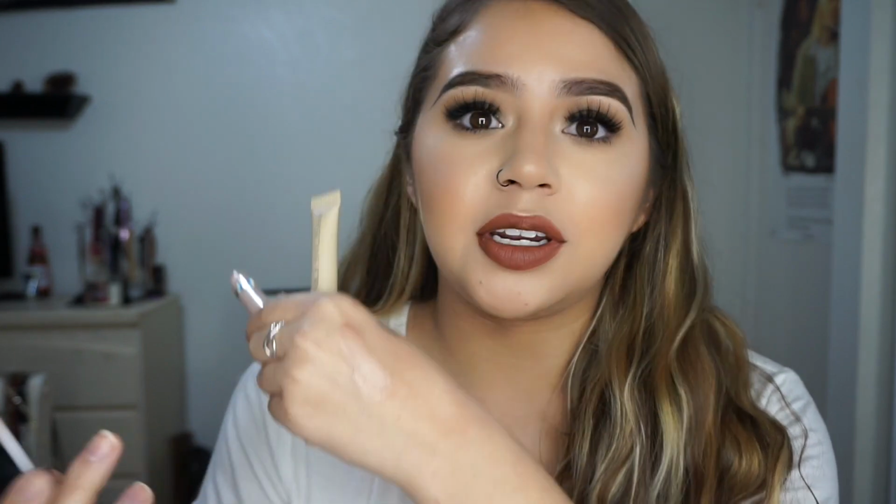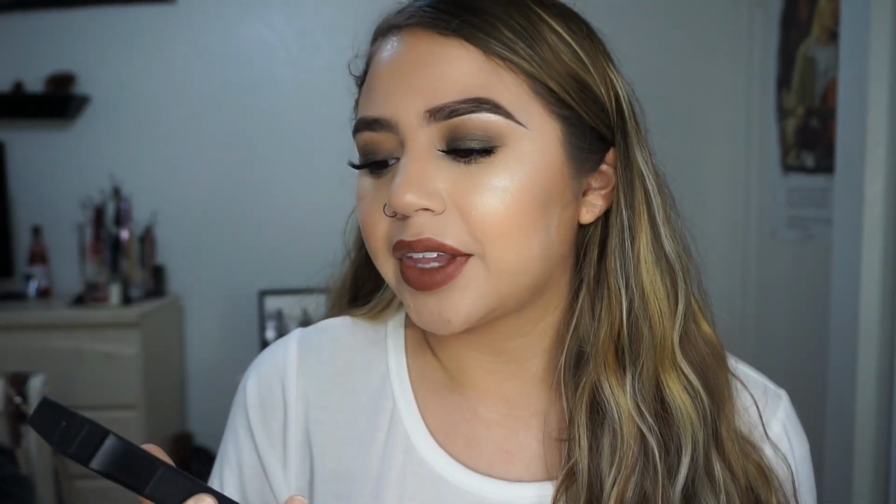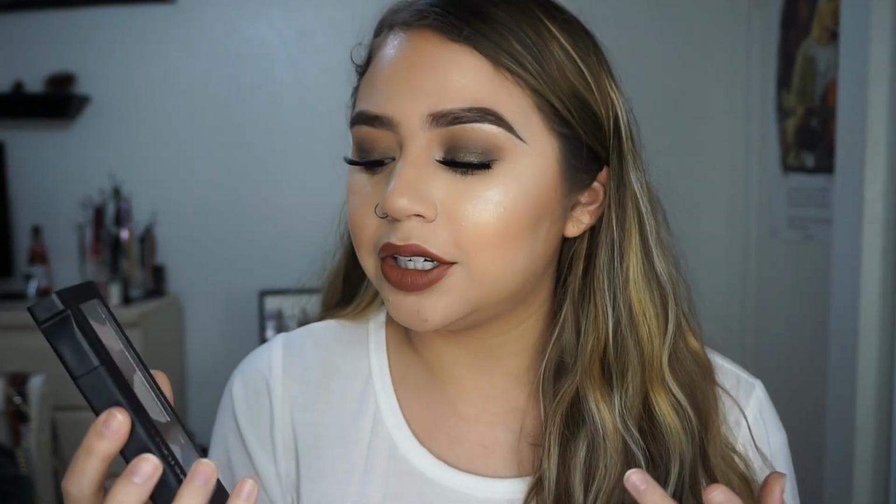Like, if you want to wear something just by itself, it's a really nice, pretty champagne-y pink color. Eyeshadow palette, I do like it. I just feel like I would have been better off with the other one, which is the more bronzier one. I don't really use these kind of colors, so I did find it hard to create a look with this one.